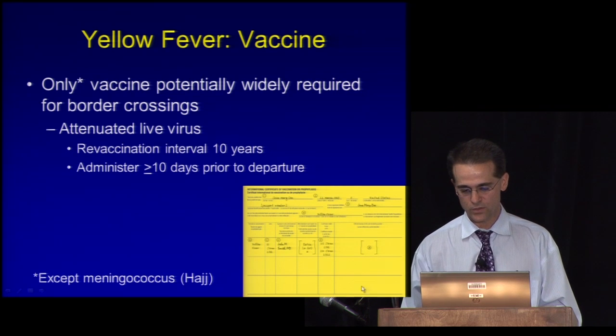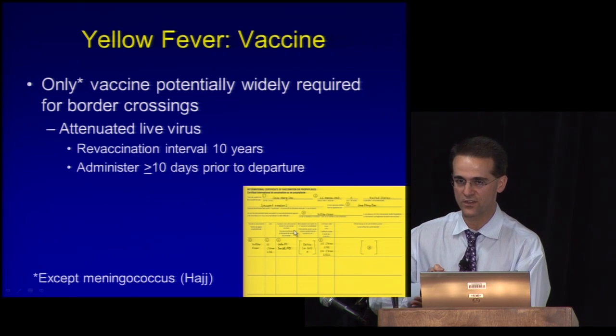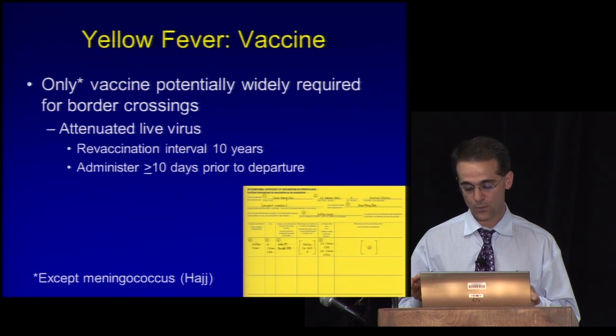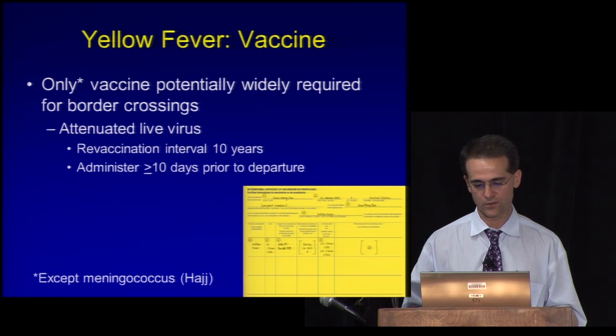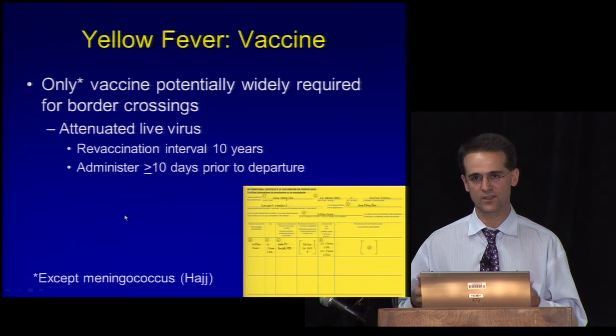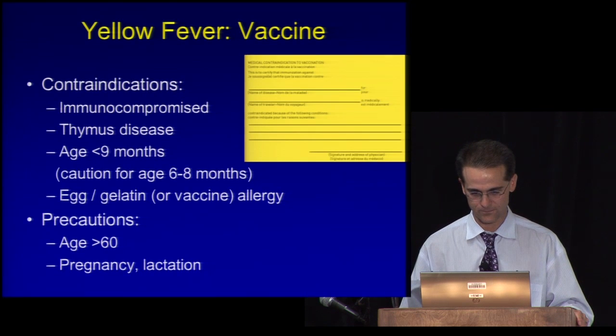So what we do is fill out this yellow card that says you got yellow fever. We stamp it with our stamp that says we're a certified yellow fever center. We sign it, and you take that with you, and that's valid for 10 years. At that point, you need to have another vaccine and another card in order to travel. And this is not valid until 10 days after you get the vaccine because that's how long the immunity needs to begin to form after you get the vaccine.